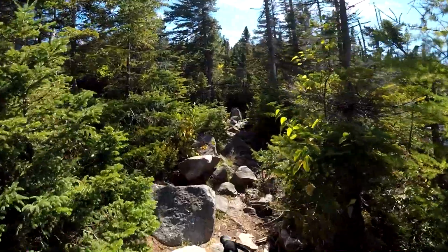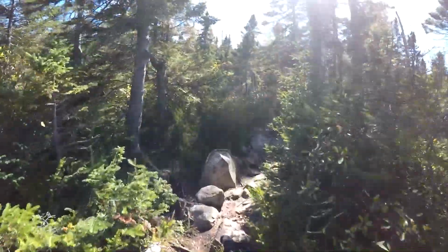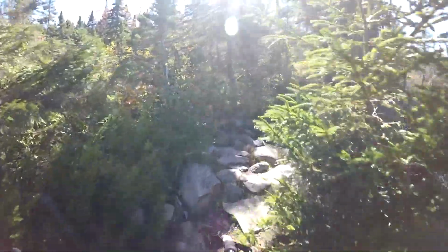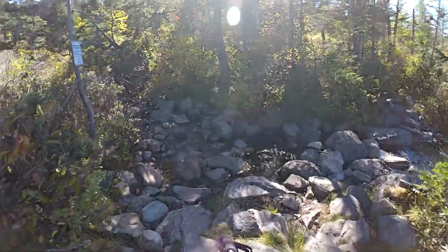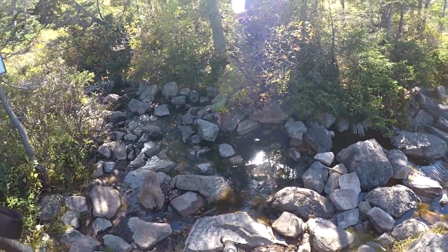Pretty rough trail for them to be coming through at night. You gotta watch where you're going. And here is the public water source. This is what you'd be drinking if you're on the AT.